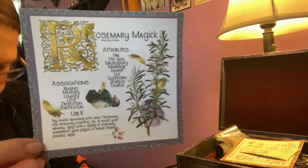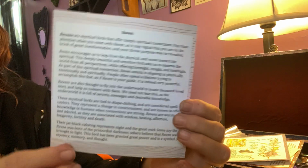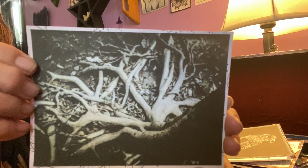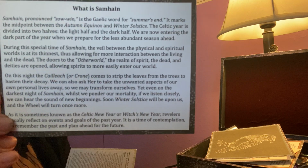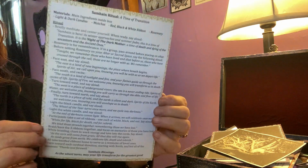Rosemary magic. Information about the raven. Info about what Samhain is. Samhain traditions and history. And a beautiful ritual.